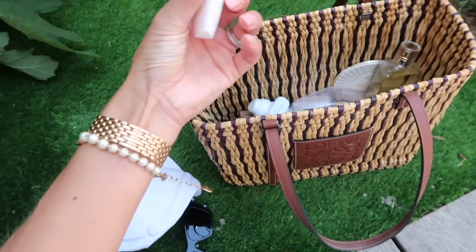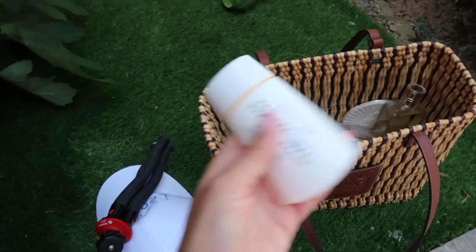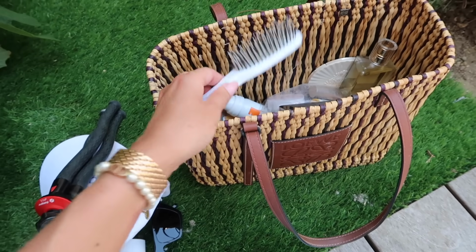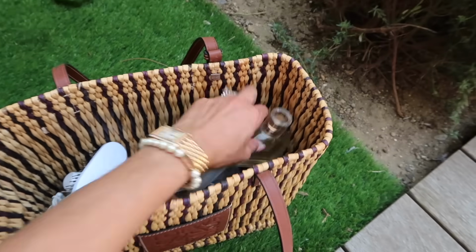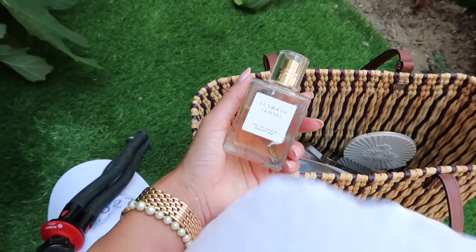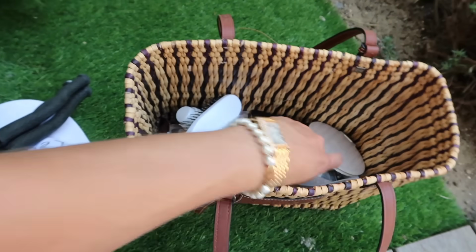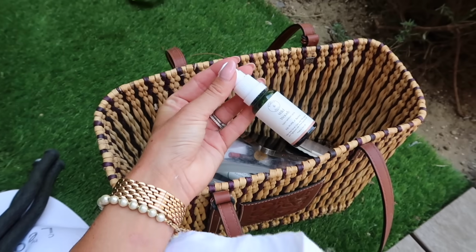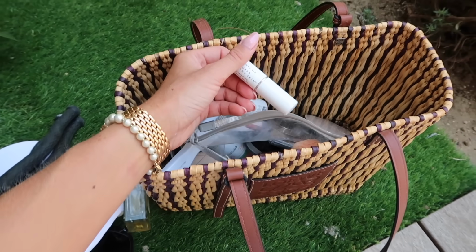And then I've got my SPF. This one's just nice and small. It is technically a face SPF, but it's good for little top-ups as well. I have got my mini Michael van Clark hairbrush, which is the best thing in the whole world. Of course, my fragrance, nice to top up after lunch. Le Smash Santal Eau de Parfum. What else? A little handy mirror. Purdy and Fig hand sanitizer spray. Ooh, and of course, my SPF 30 Beauty Pie lip balm.